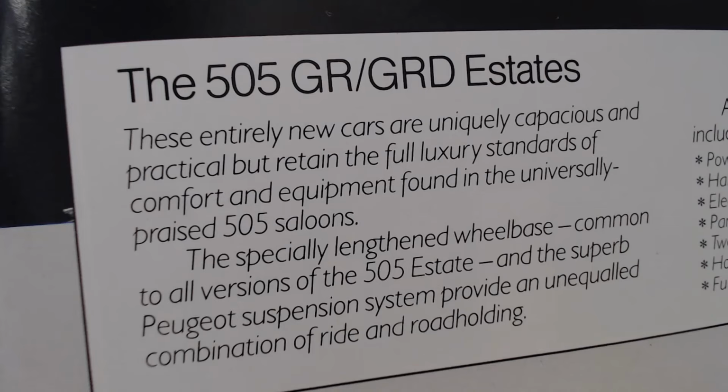Tells us these entirely new cars are uniquely capacious and practical, but retain the full luxury standards of comfort and equipment found in the universally praised 505 saloons. The specially lengthened wheelbase, common to all versions of the 505 Estate, and the superb Peugeot suspension system provide an equalled combination of ride and road holding.